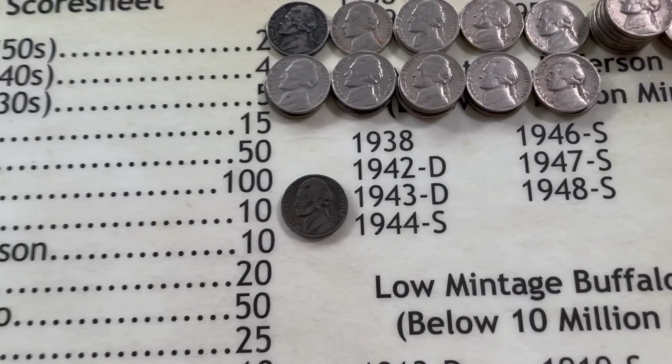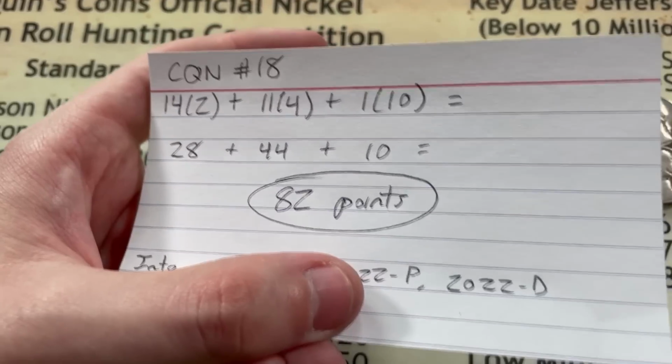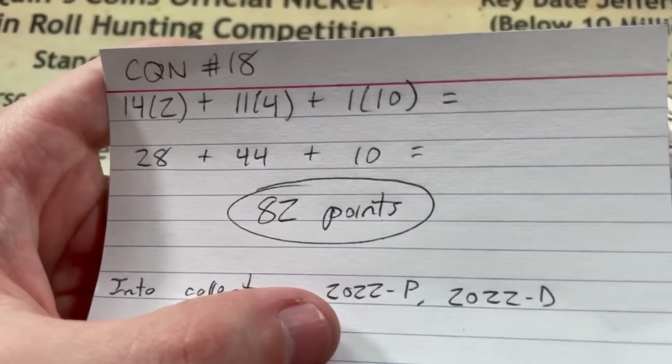So really not a lot of different types of coins in this episode, but we did get a total of 82 points, which is just a little bit shy of the 100 points, which we always say is an amazing box. So I'd say we did pretty good today. Of course, it could have been better.